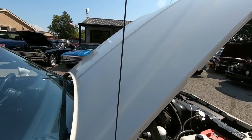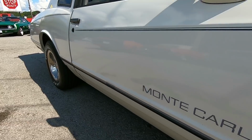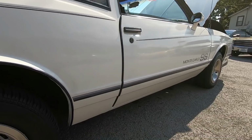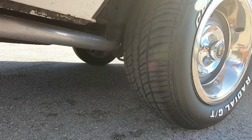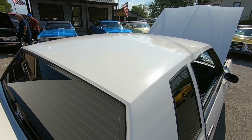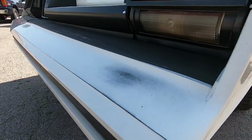This is a really clean car. Inside and out, seems pretty solid. Checking the bottoms of the doors for any bubbles or rust. All the windows have been tinted on this car as well. Looks like we got some extra parts in the trunk. Paint's a bit thin on that bumper.